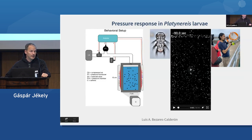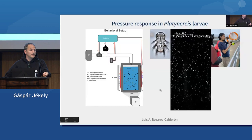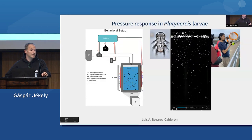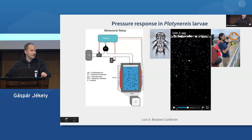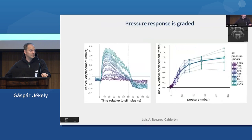Now, another example where whole body control, and understanding the behavior requiring understanding the body, is important is this pressure response. Zooplankton is sensitive to pressure. We have known it for a long time, but it hasn't been clear how this works. If you pressurize the larvae, this is the work of Luis Bezares, who built this pressure device where he can precisely control the pressure and then video image the larvae. What he sees is that the larvae start to swim up, as if to compensate for the increased pressure. And when he pressurizes the larvae to different extents, he sees a graded response: the more pressure, the stronger the upward swimming.